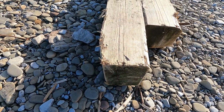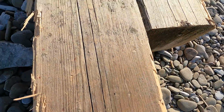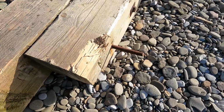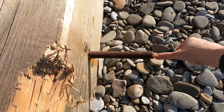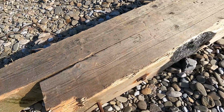It's huge. Well, let's have a look. Handspans. One and a half of my hands wide. And look at the bolts in that. Quite large. They're fatter than my thumb. That is one lovely piece of wood.